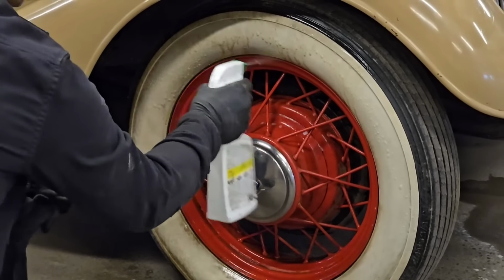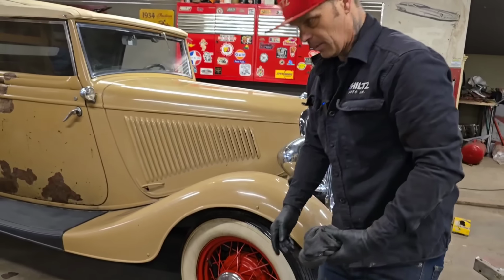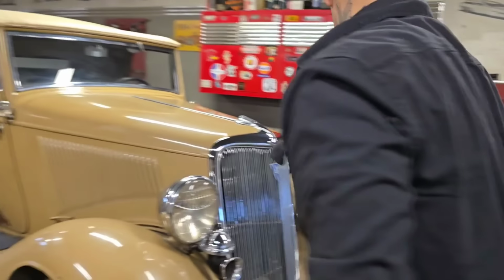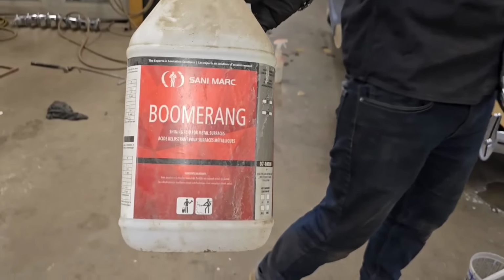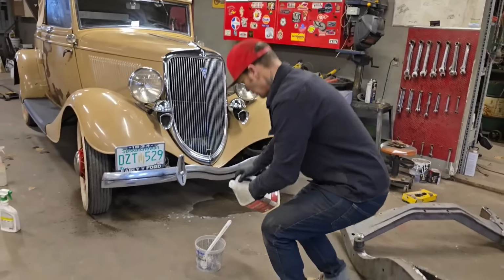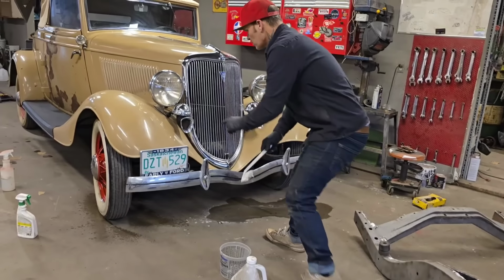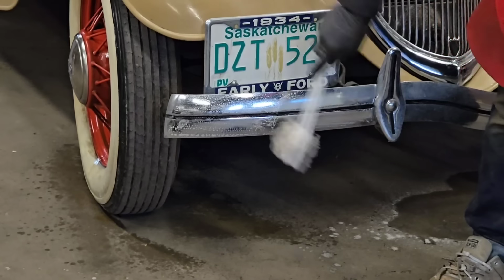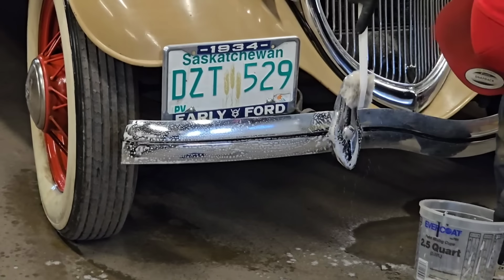I'm just hitting them wheels again. Let's hit a bumper. Let's see what that goes like. Put that down there. That one's done. Let's get a little bit more of that stuff. This is the stuff we're using. It's called a boomerang. And we'll probably use a little bit more on it. You can see these little things right here, they could use a little bit more. I'd probably go over them a little bit better. This stuff neutralizes with water, I'm pretty sure.